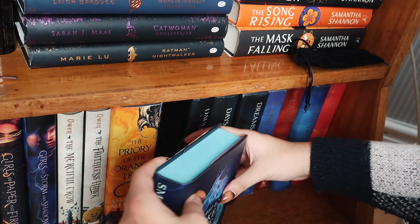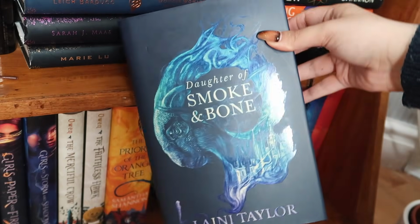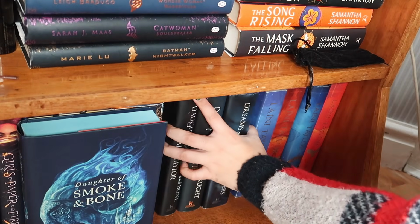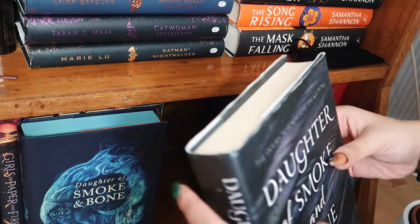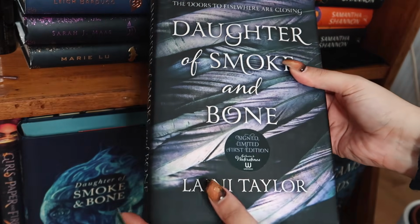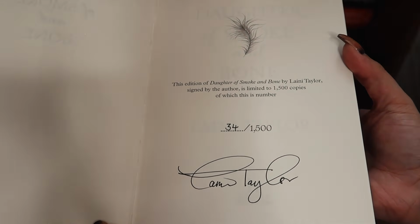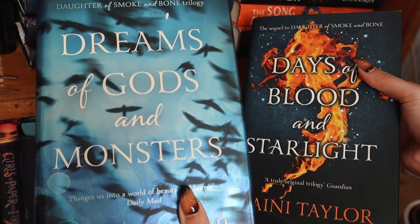So this one is the Illumicrate one that I got as part of a rep package, but I may unhaul this because I prefer the editions that I have. And the editions that I have, Curtis got off eBay for £60 for all three, and they are the out of print UK hardbacks. I adore these. These are my favorite editions of this series, and this one is even signed and numbered. It's number 34 of 1500. These two, less special, but still the out of print UK hardbacks.